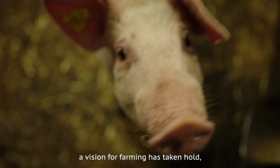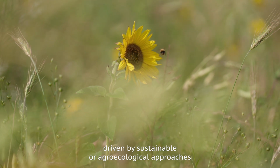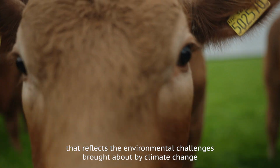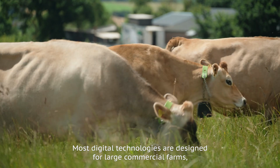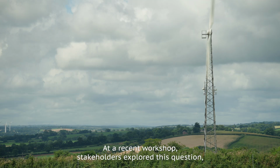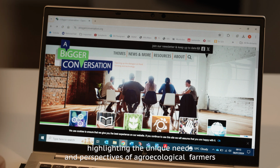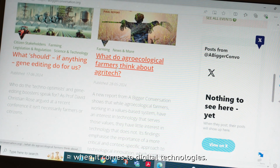In recent years, a vision for farming has taken hold, driven by sustainable or agroecological approaches that reflect the environmental challenges brought about by climate change and biodiversity loss. Most digital technologies are designed for large commercial farms, but digital technologies could have real value for agroecological farming. At a recent workshop, stakeholders explored this question, as well as findings from a new report from A Bigger Conversation, highlighting the unique needs and perspectives of agroecological farmers when it comes to digital technologies.